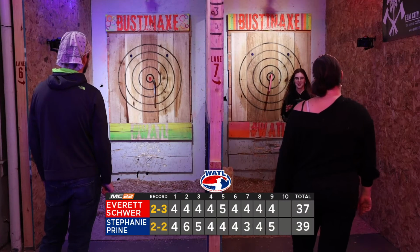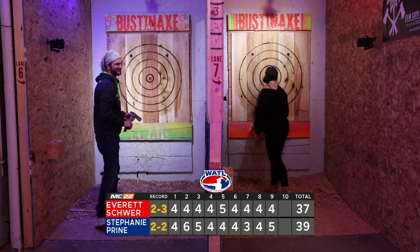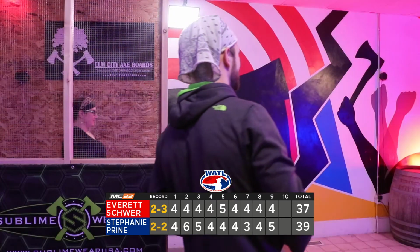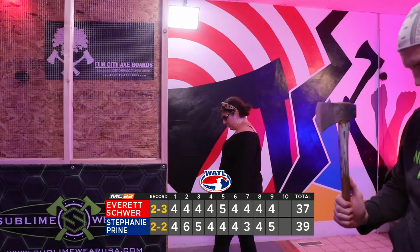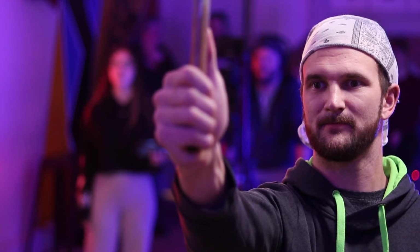A 5 for Stephanie. Ooh, just missed the bullseye. It's a 5. That makes it very close, a 2-point lead for Stephanie Prine. We'll all see if Everett throws. He thinks about it. Stephanie's up by 2, so it's close, and that's how they've been throwing. I mean, a first kill shot doesn't really do much.